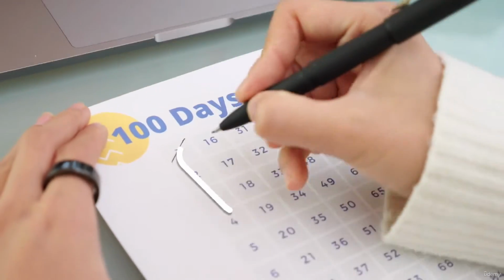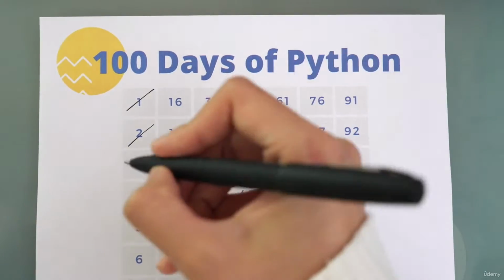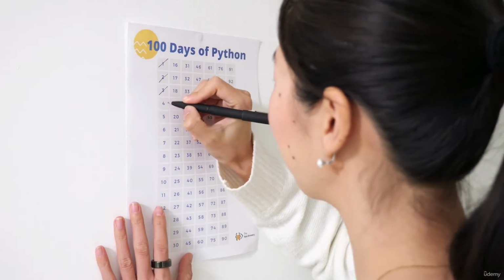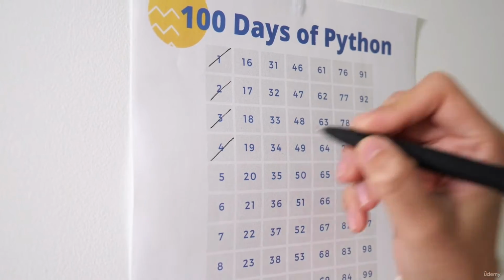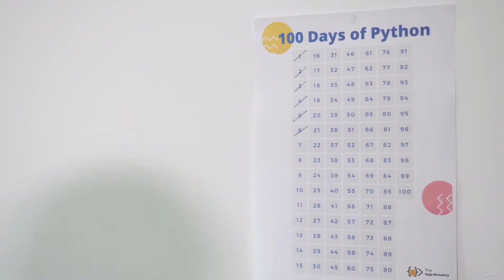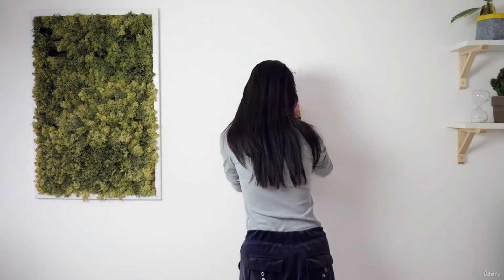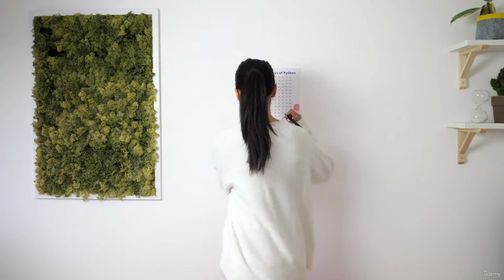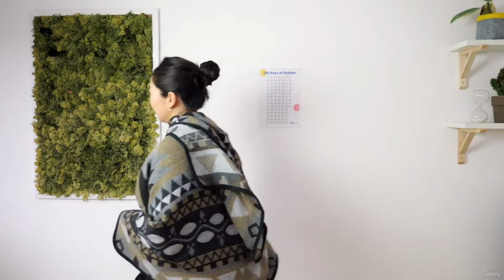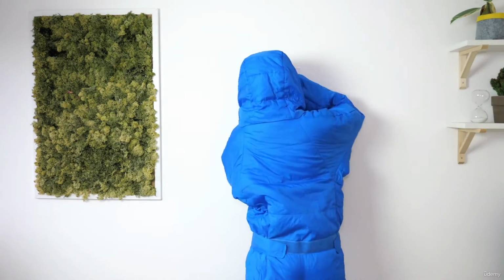Tip number 5. Celebrate after you complete each day. Because this course is designed to take you from beginner to professional, as you go from day to day, there will be less and less tutorial and more practice. To keep you on track, I've created a 100 days of code poster. Once you complete a day, you can check it off on the poster. So print it out, put it up on a wall, and take each day as a challenge. Reward yourself after each day you tick off, and day by day you'll learn and grow as a developer.